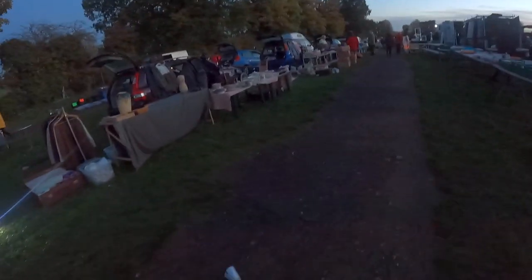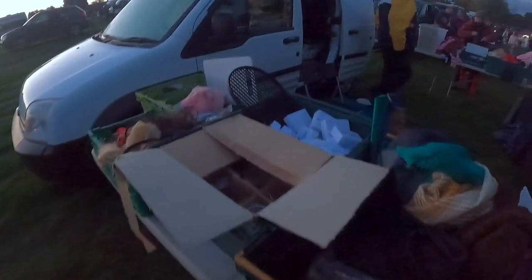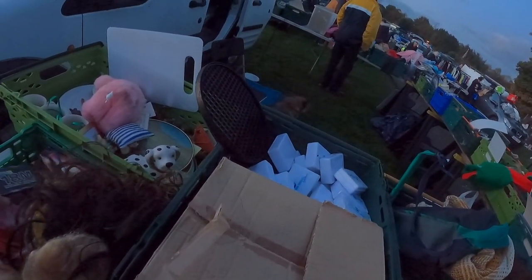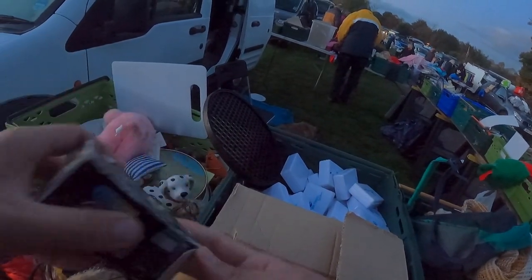Always worth rummaging through these 50p boxes. It's 3 for a pound at this stall, or 50p each. You're not going to get great value, but usually you might be able to find items that are valued between £7 and £10. So paying like 50p or 33p per item, you're getting a good little bit of profit.